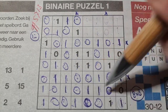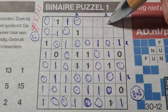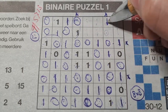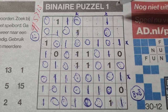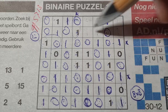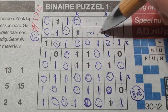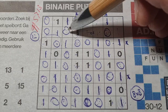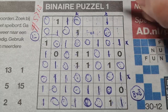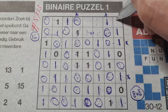Let me compare. 110001111100, empty box, empty box. So we need to switch these 2 digits. We have 0 here, this should be a 1. We have 1 here, this should be a 0. Okay, now I know between a 1 and a 0 with 2 empty boxes between, there's always a 0 and a 1 there, but I do not know in which order. So we have the first 0, second 0, third 0, and the fourth 0. So this box should be a 1 then. 4 ones we have here, so the rest are 0's.